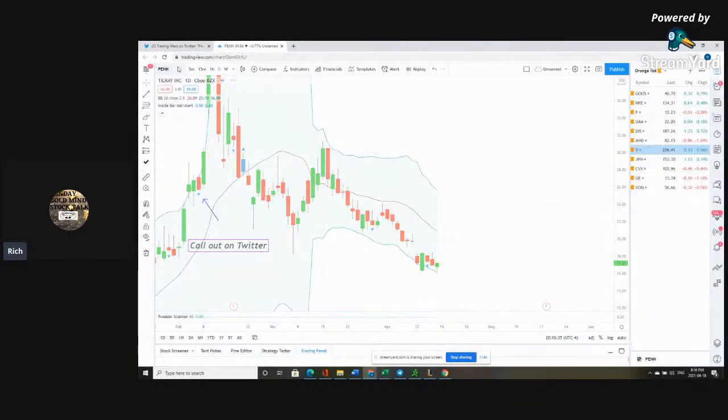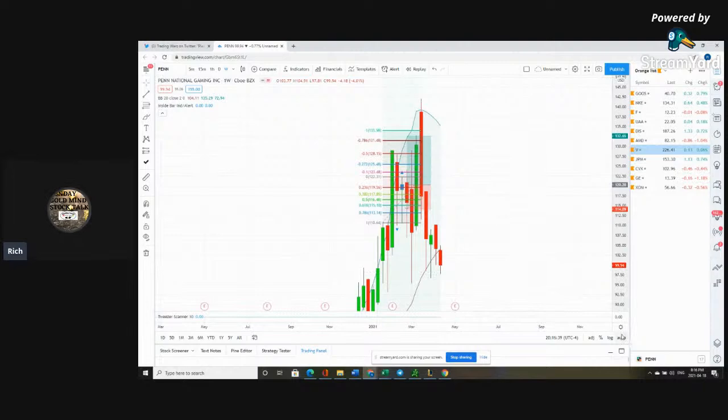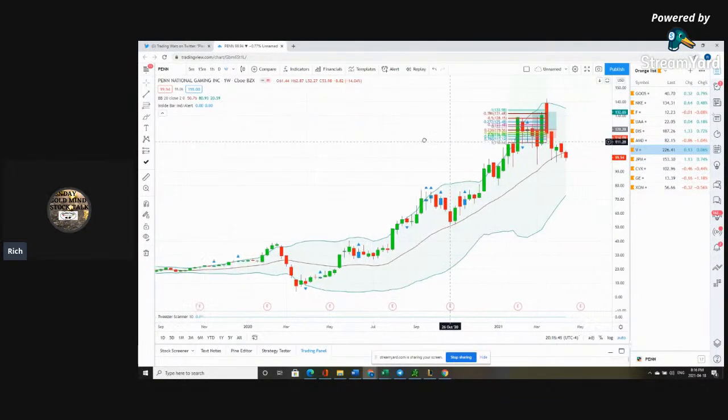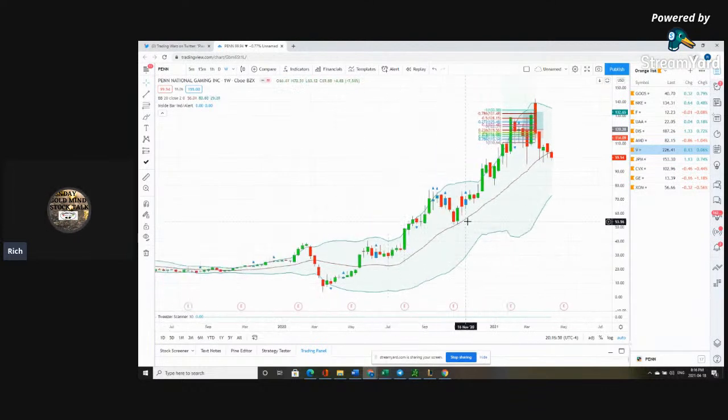Penn. I really did like Penn back when we were over here. So as you guys can see, I did take a trade back on Penn over there and I lost, unfortunately. But right now where we are in Penn, we're retesting the 20 EMA. And look what happened the last time we retested the 20 EMA.